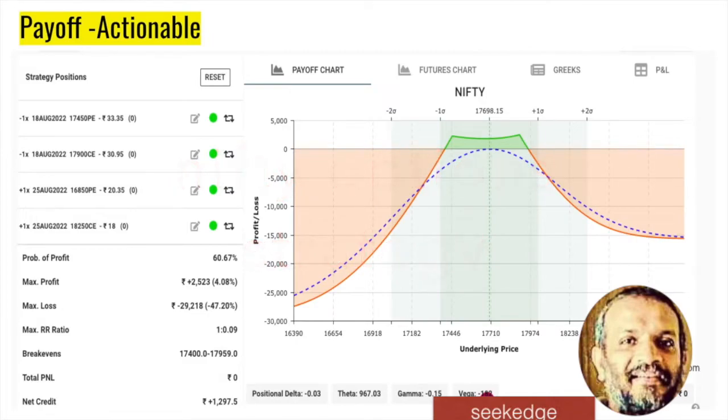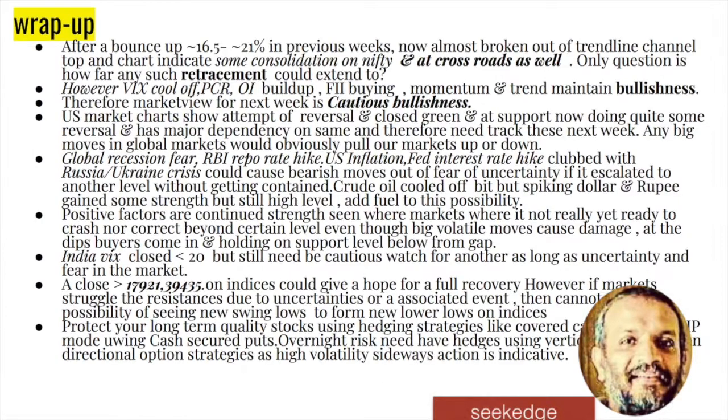That's the payoff chart of the double diagonal calendar spread on Nifty for the next week. It's a truncated week, where the theta decay can be good for option sellers. So that's what you see there.